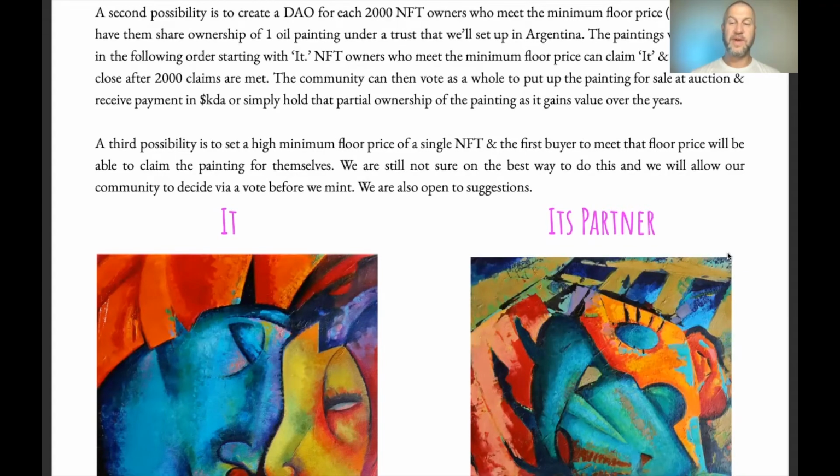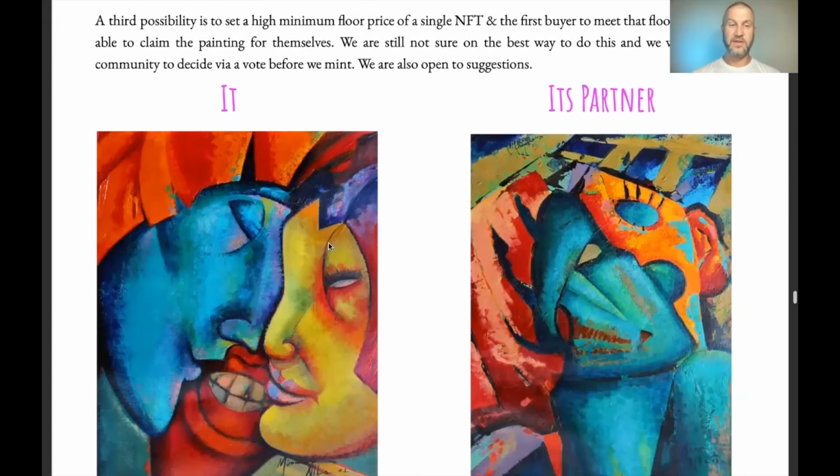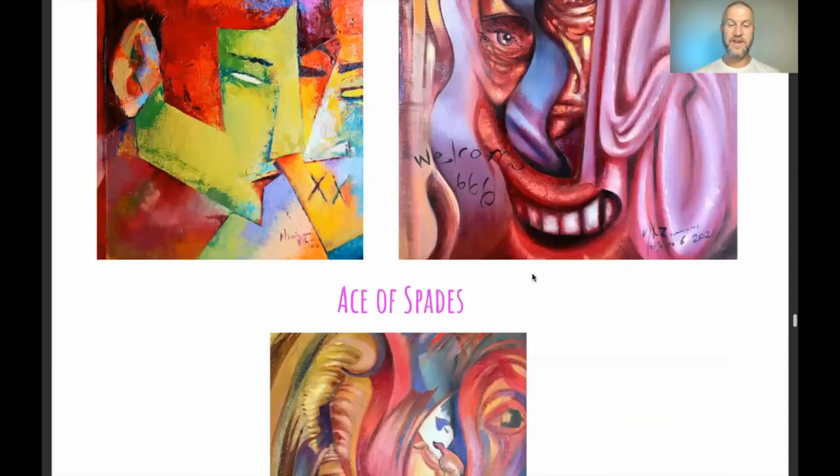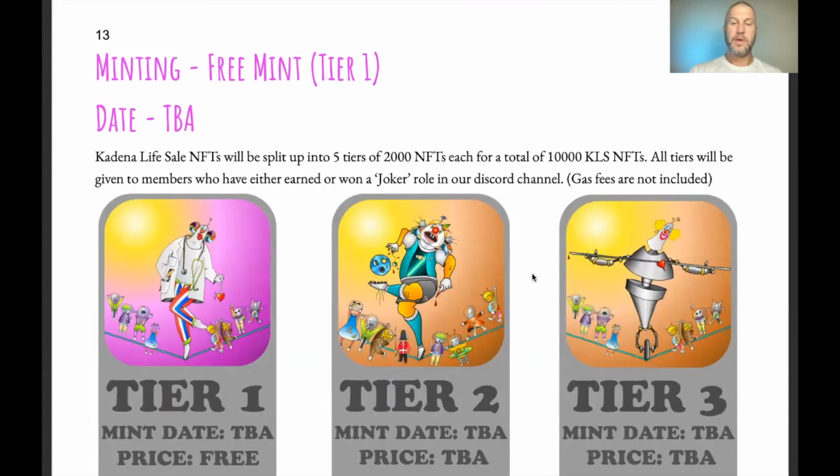We're still not sure the best way to do this, and we will allow our community to decide via a vote before we mint. We're open to suggestions. So you see here's it and its partner, and here's just some of the artwork, the 5 pieces that'll be up for sale. So for the mint, the free mint is tier 1, date to be determined.